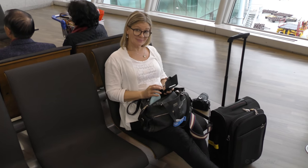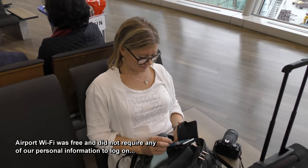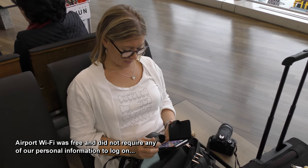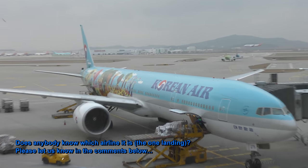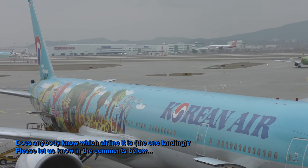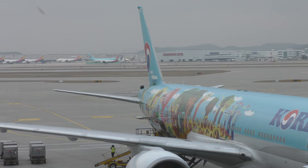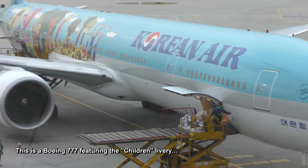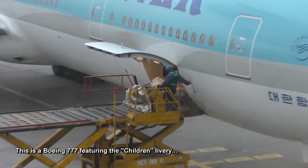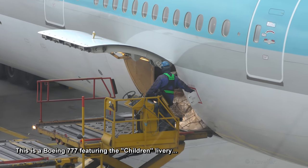And Mara is trying to get on the net. It's a free net. It's looking like it's connected already, without any anything. It's one landing. Zoom in a bit there. As it lands. And touched down. What a spotting location. They're unloading luggage off this aircraft. Or loading luggage onto it.